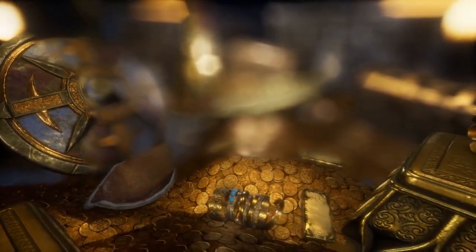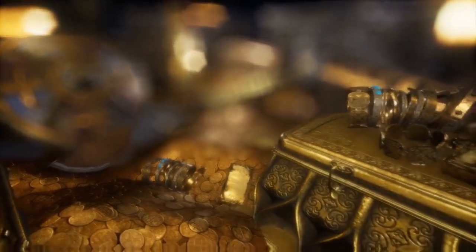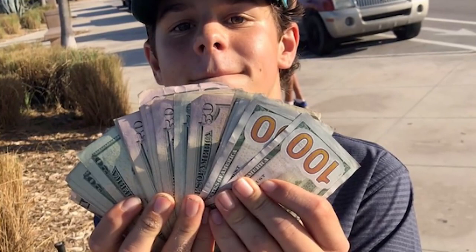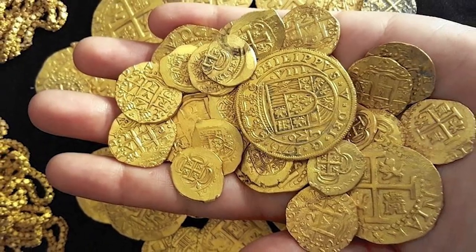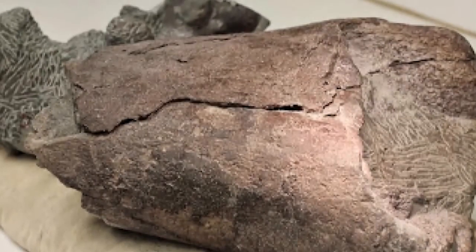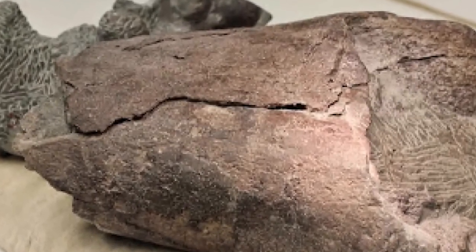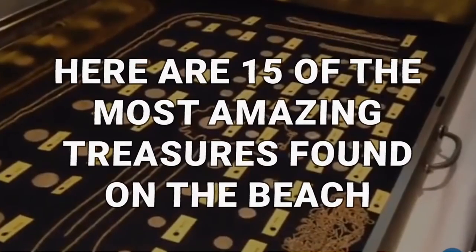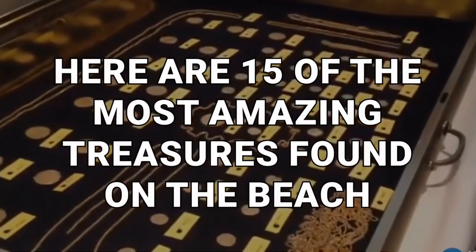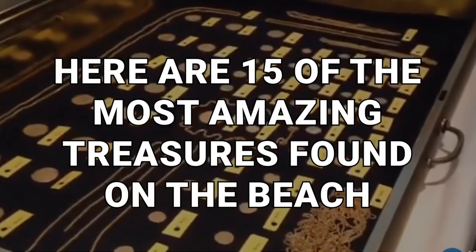Treasure hunts are something that both young and old can enjoy. While most people find no more than a few bucks in a parking lot at any one time, others are a little more fortunate. From 80 million year old T-Rex bones to parts of a still missing plane, here are 15 of the most amazing treasures found on the beach.